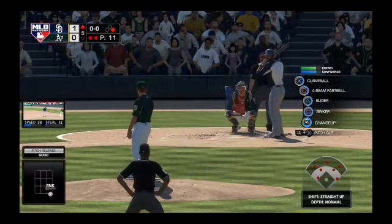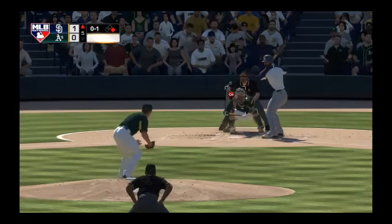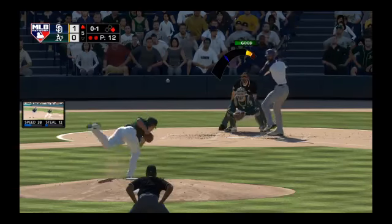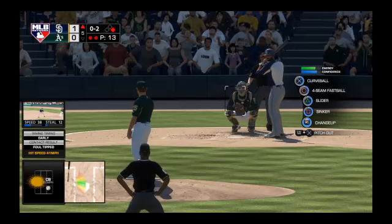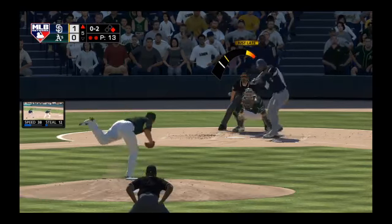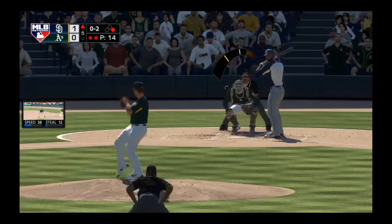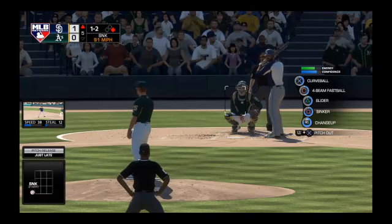So he notched the backwards K on that one. Manuel Margot becomes the second out here in inning number 5. A changeup that catches the corner for strike 1. Castro, a 22-year-old. This is his first year at the big league level. The next 0-2 misses, and that'll move it to 1-2 now.